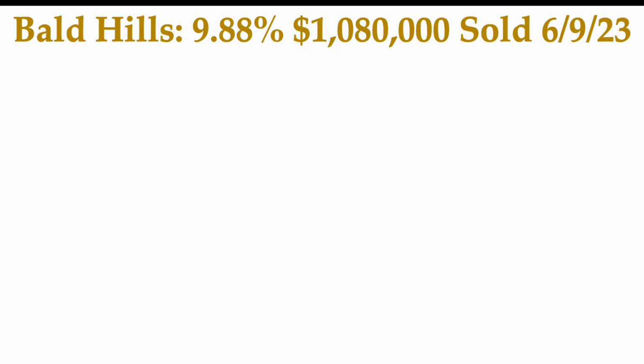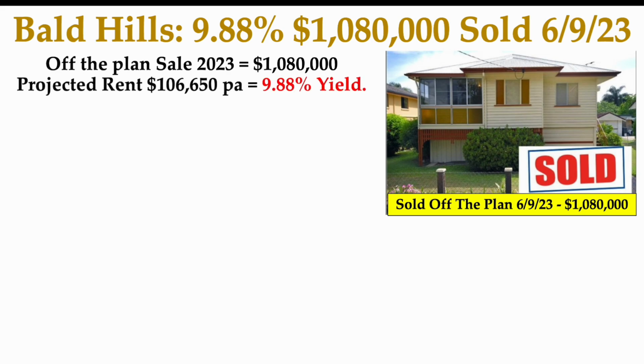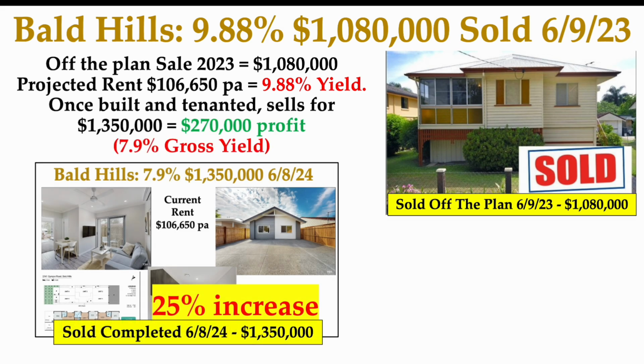Here's an example, one in Bald Hills, sold in 2023 as a co-development project, off the plan, for $1,080,000. The projected rent was around $106,000. Once built and tenanted, they actually rented for exactly that amount, and it was resold with a $270,000 profit for $1,350,000, which was a very tidy profit for the investor. Of course, as I said, I would rather be holding this one.